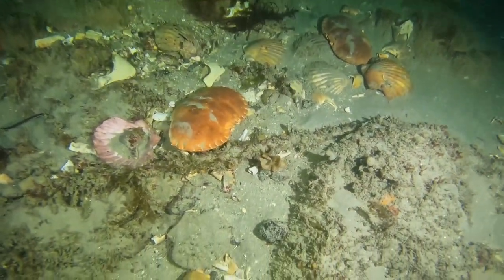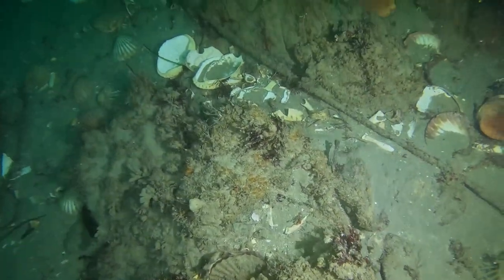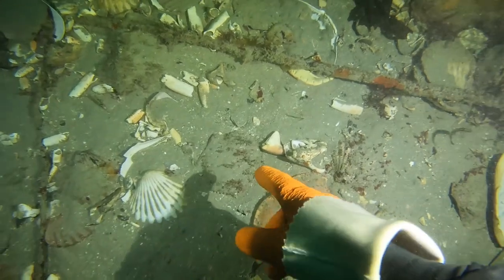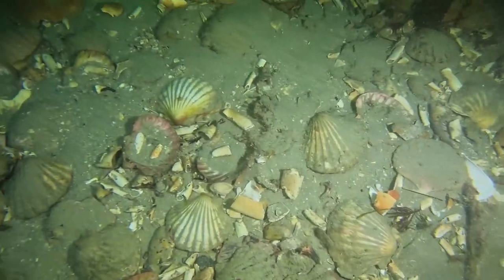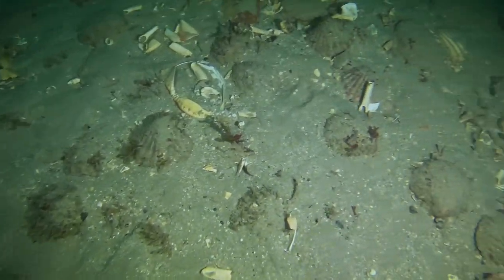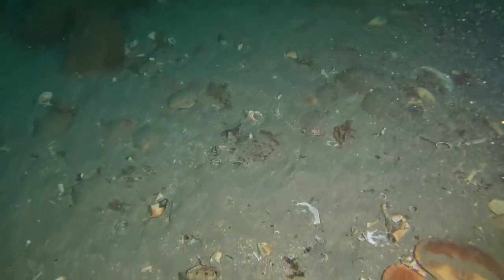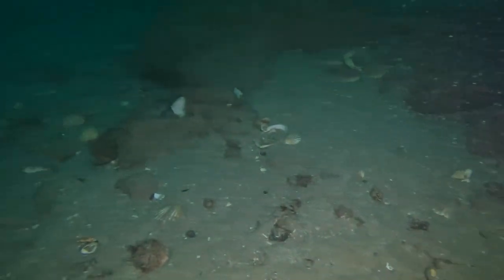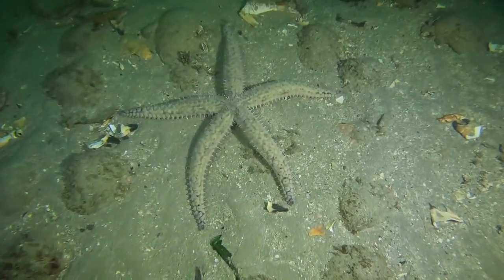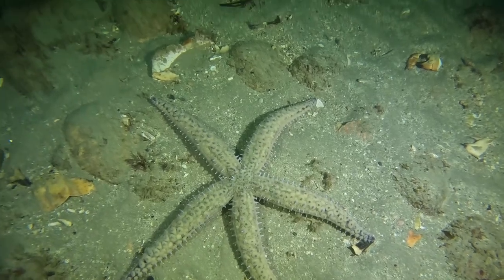Crab shells. Some of them are absolutely massive. Believe it or not, there's actually a few king scallops around here. It's quite hard looking for them though, because of all the empty shells from previously shucked scallops, and also these are doing exactly the same as what we're doing. They're sniffing out scallops.